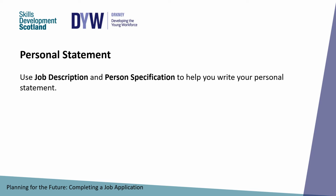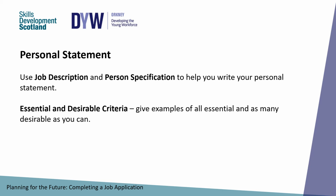The person specification will tell you exactly what the employer needs you to have, and this is the information that you must include. There is usually a list of essential criteria, which are the things that you must have. These might be something like experience with children or being able to drive a car. And this will also help you to know whether you are suitable for the job or not. You can also use the essential criteria as a template to write your personal statement. You can give examples of each essential criteria and how you gained that skill and experience.